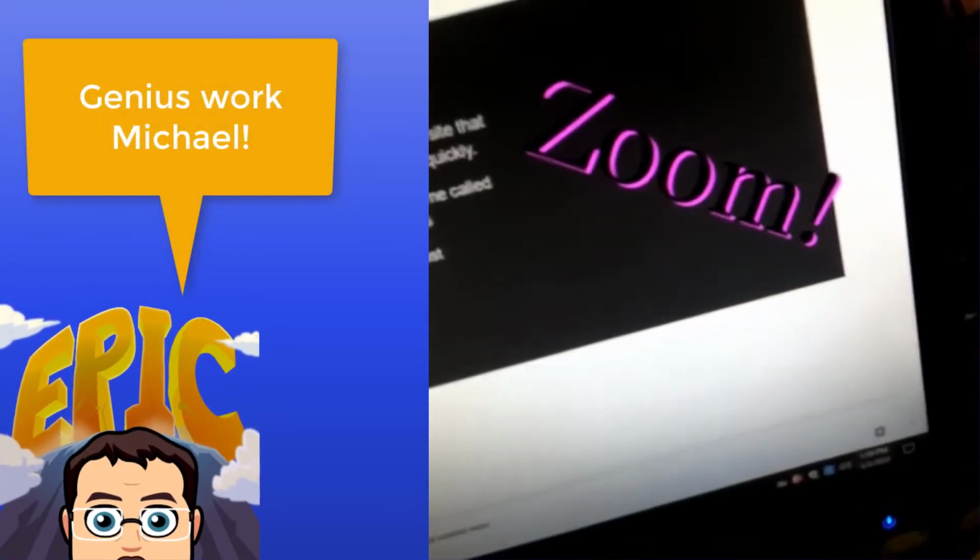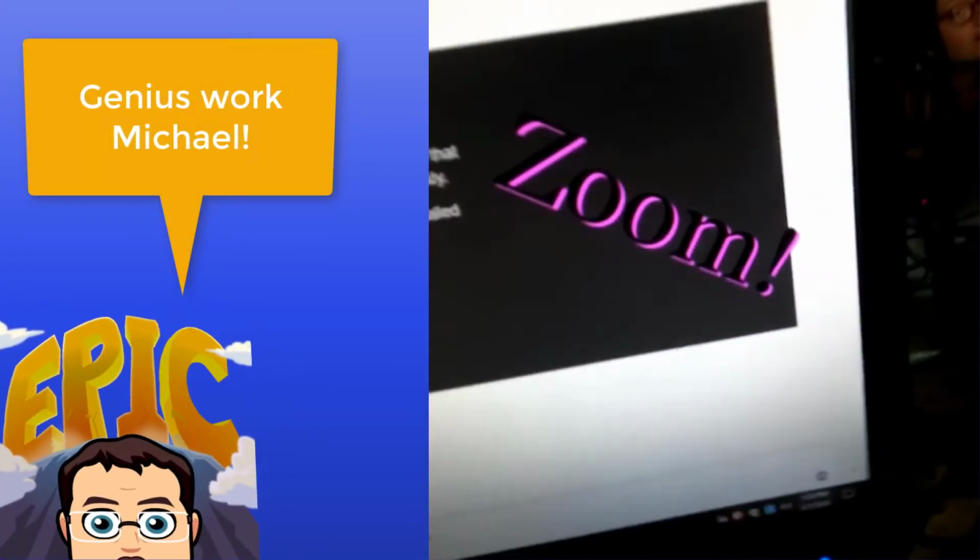Cool, and I just figured out how to make 3D word art. I think it looks really cool because it actually looks like it's 3D.